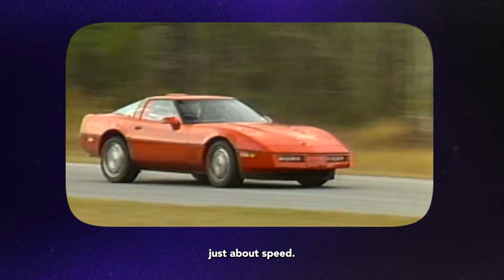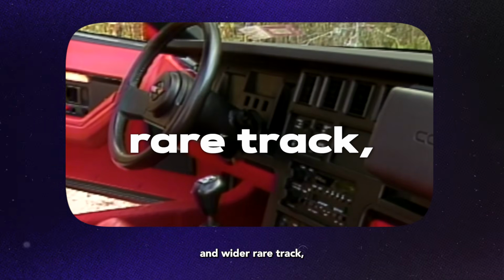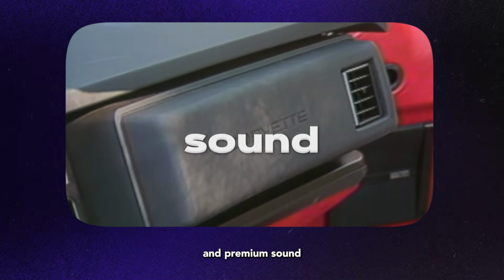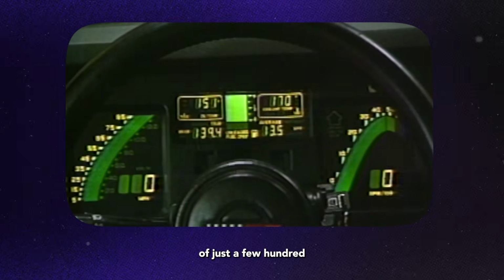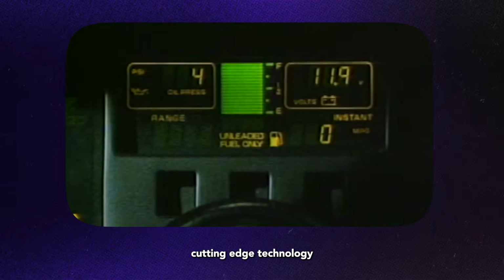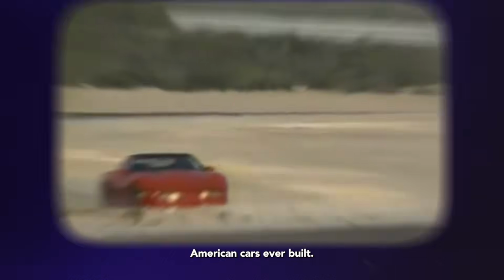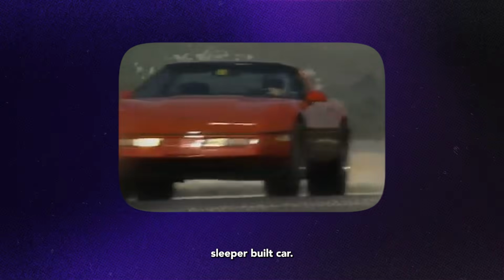But it wasn't just about speed. Advanced tech like an adjustable suspension and wider rear track gave it razor-sharp handling, while luxury features like leather seats and premium sound made it a high-performance grand tourer. Limited production of just a few hundred made this beauty even more exclusive. The ZR1 blended cutting-edge technology with raw power, leaving a legacy as one of the most iconic and innovative American cars ever built. However, up next, we have the ultimate sleeper build car.